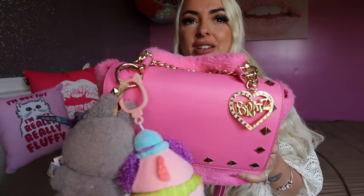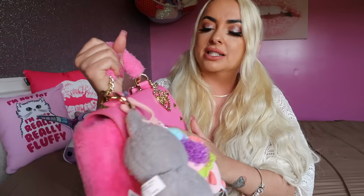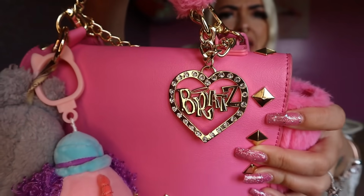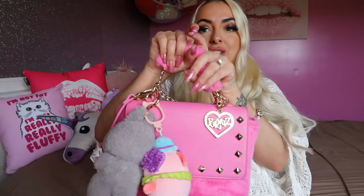But I got this actually surprisingly at Hot Topic. They have the cutest bags. They're so adorable. The theme ones. So this one is a branded BRATZ bag. It was definitely under $100. Don't quote me, but I think it was like $59, $60, but I really love it, and I do get lots of questions and compliments on it whenever I go out, so I'm like, hey girl, hey.